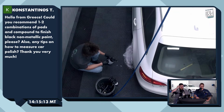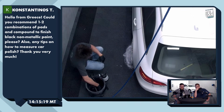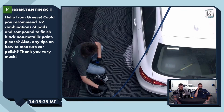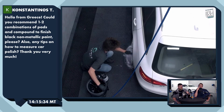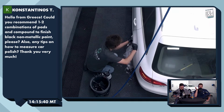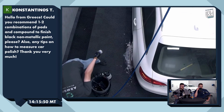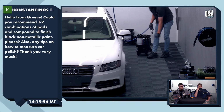Constantinos is saying hello from Greece. Could you recommend 1 to 2 combinations of pads and compound to finish black non-metallic paint, please? Any tips on how to measure car polish? Thank you very much. Now, what's with the measurement thing here? Is he saying the volume he's putting onto a pad or something like that? Just gloss black paint. I don't know what you're trying to say there about measuring car polish. Usually it's just dabbing it. It's like how much toothpaste do you put on a toothbrush?